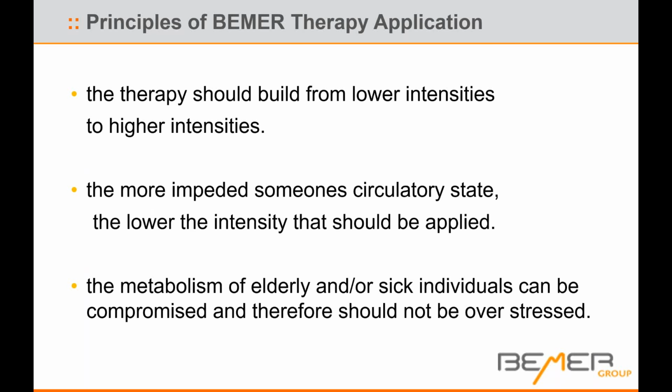It's important to know that the therapy should also build from lower intensities to higher intensities. And the more impeded someone's circulatory state, the lower the intensity that should be applied, especially initially. The metabolism of people who are elderly or sick or suffering from other conditions really has to be taken into account, because these individuals can be compromised, and therefore you should not overstress their bodies.